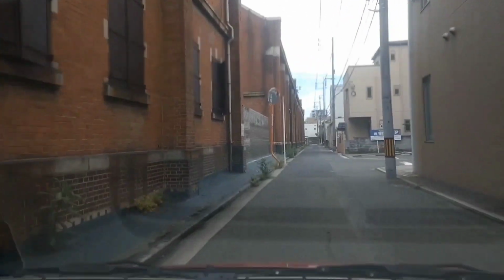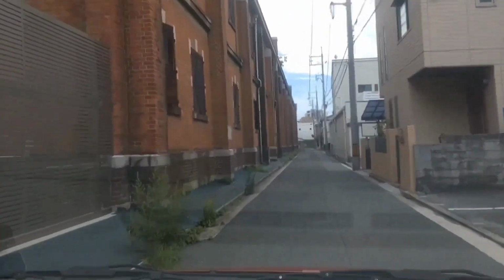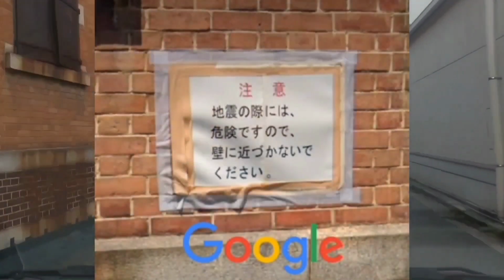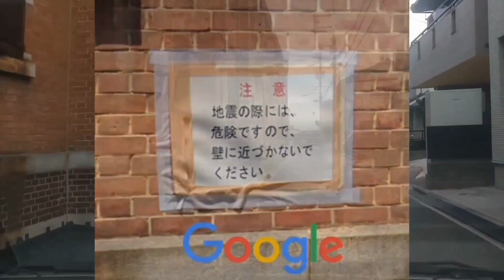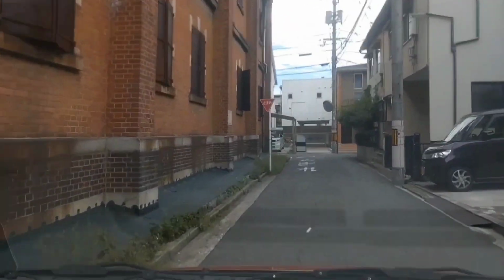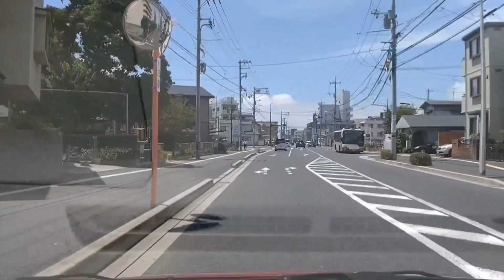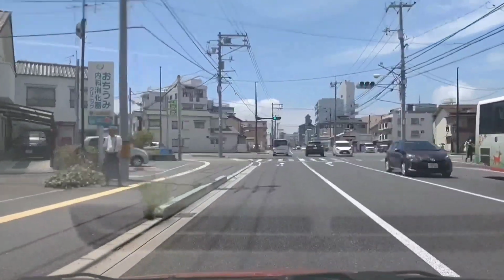Based on the requests for preservation, Hiroshima Prefecture has indicated a policy of strengthening the buildings against earthquakes. That's why there is a sign like this. Do not come near this wall in case of earthquake. If you turn left at the end of the street, you will return to the Ujina Line Road. Let's continue our journey on the Ujina Line.